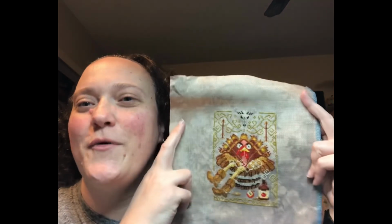So number 17 is, and this is not a fully finished piece. This is just the cross-stitched finish. This was Want a Piece of Me by Mama Witch Cross Stitch. When I saw this, I was like, that so screamed me. It was not even funny. But this was Want a Piece of Me.